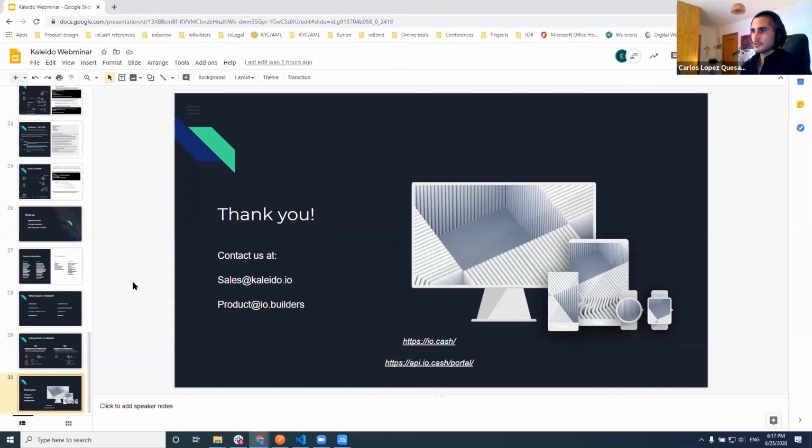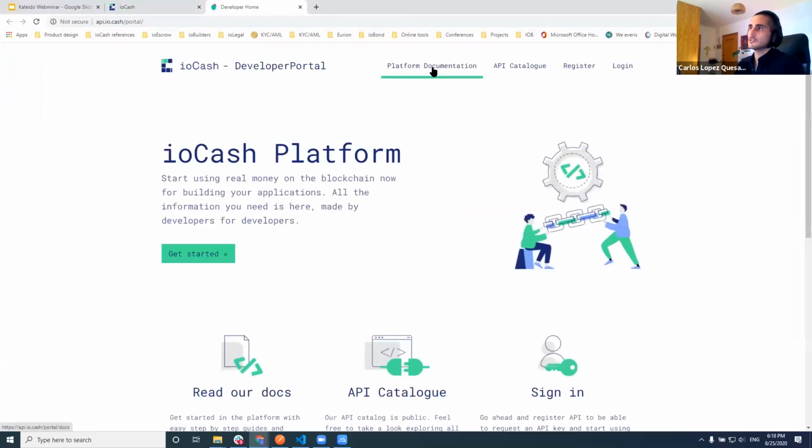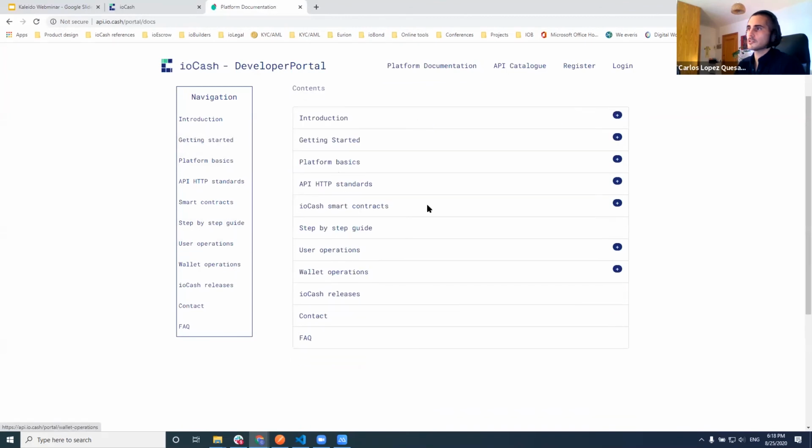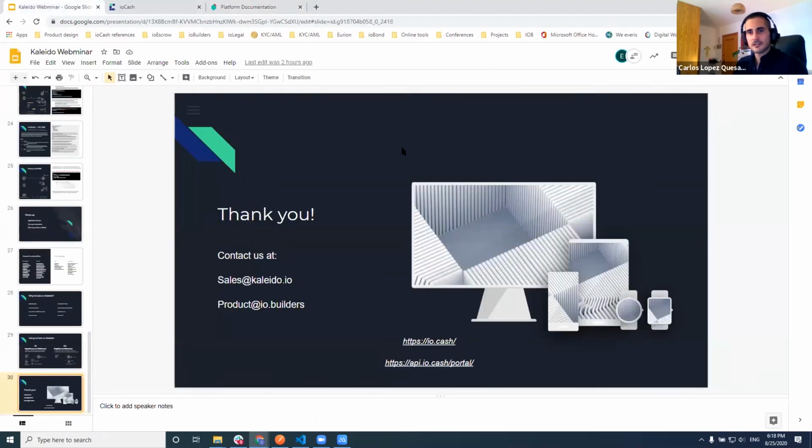And I think that's about it. For more information, we are available at product at ioBuilders, or you can also contact sales at Kaleido for requesting more info. You also have the links to the ioCash website, as well as the developers portal, where you have a lot of information, and you can see more about how the platform works. We have some step-by-step guides and the API catalog. I think we took a little bit more time than was planned, but hopefully that was helpful for everyone. And giving the mic back to you, Nick.